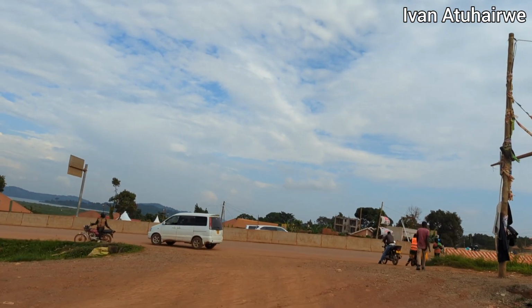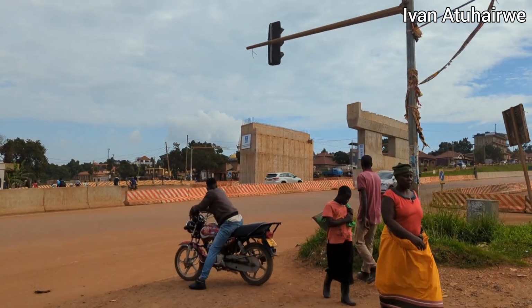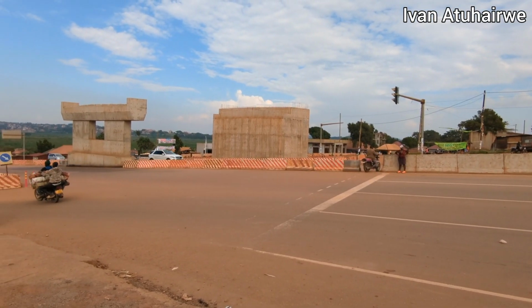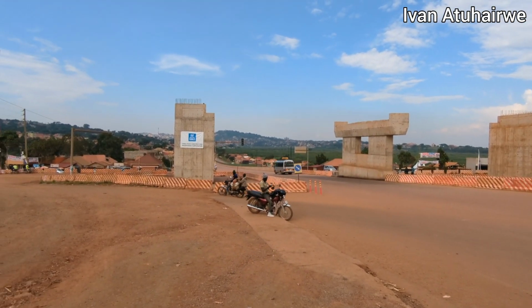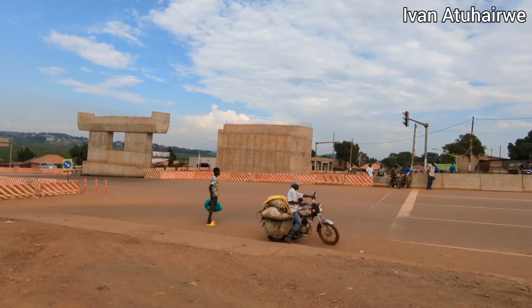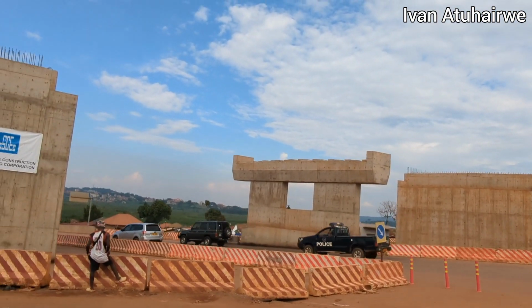There will be a flyover where this road crosses the Entebbe Expressway to avoid accidents and inconveniencing cars using the expressway. This is how the structures of the flyover look like at the moment. Let's get back on the road.